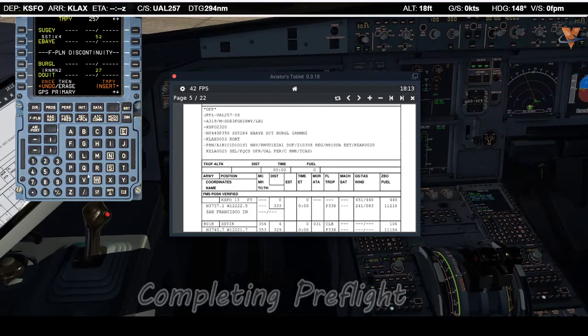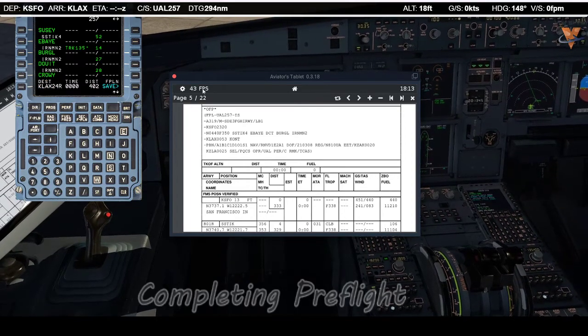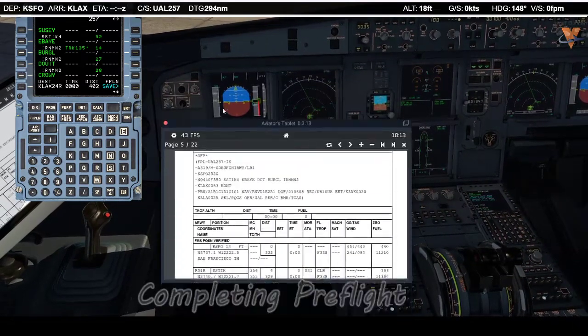So let's go back just to make sure that all makes sense. I can delete this discontinuity between eBay and Burgle, and we'll go ahead and insert this for now. We'll verify it in a bit. 402 for the total distance there. We're showing 333 on the flight plan distance. So it's relatively close for the way the McDo's usually build these flight plans, but we'll verify it in the briefing.